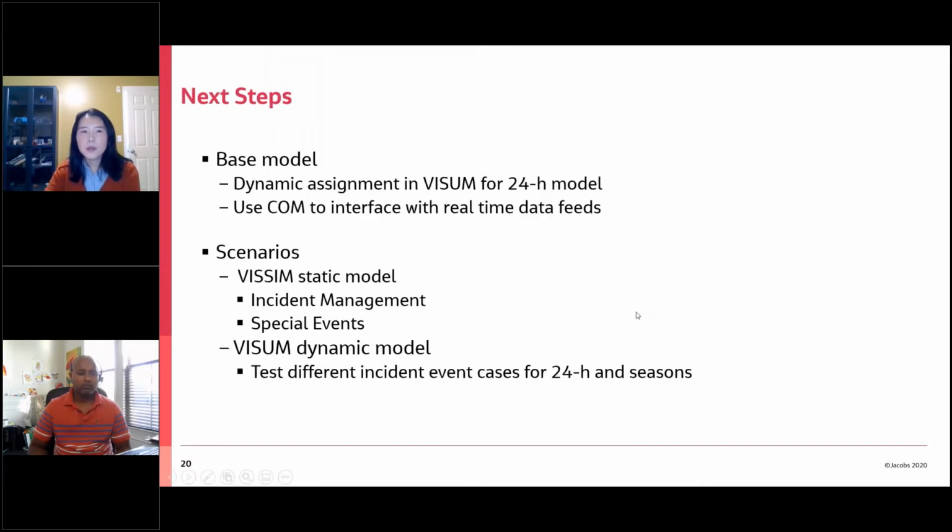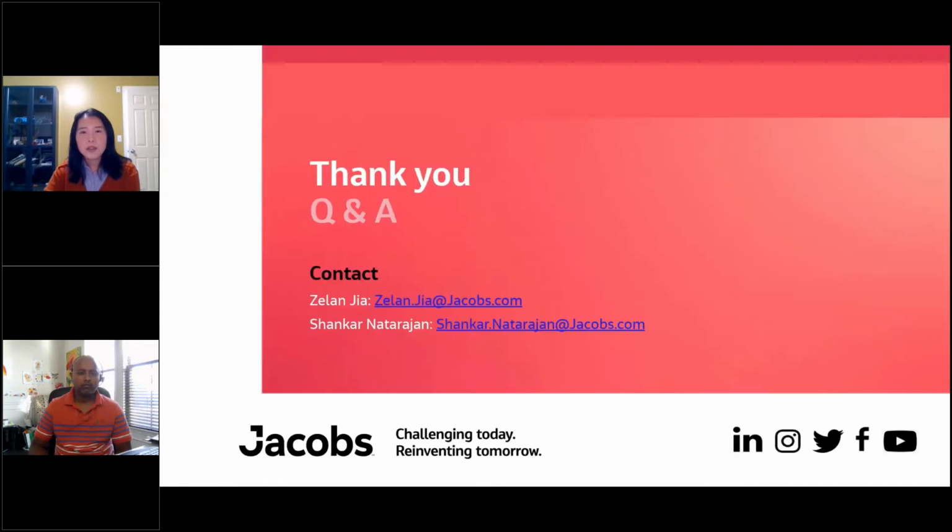For the next step, we will use a dynamic simulation for a 24-hour model and use COM to interface with the real-time database. Several scenarios will also be tested. There will be 10 incident management tests, including vehicles using the emergency gates or using the ramps. And 2 special events will also be tested in the Delaware urban area. That is all for our presentation.